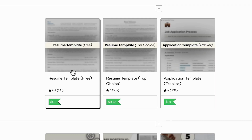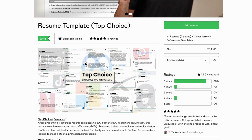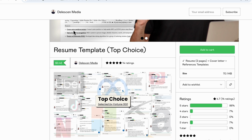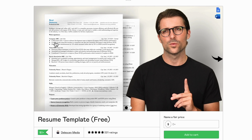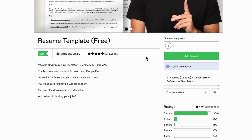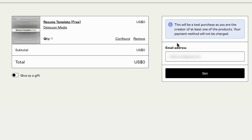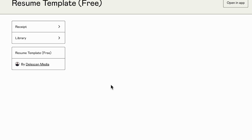Now, once you arrive at my store, it's this clean and simple template that I used in my research project. Now, if you don't want to spend anything on the template, I also have this free version, which also features a simple one-column, no-color layout that most recruiters recommend. Now, to get it, just enter 0 and press the Add to Cart button. Then enter your email address and hit Get. You will then see a cheeky upsell, but you can simply click Continue without adding them.